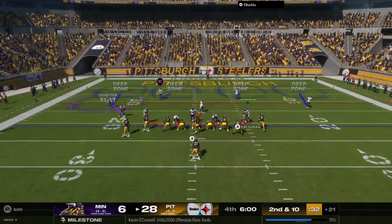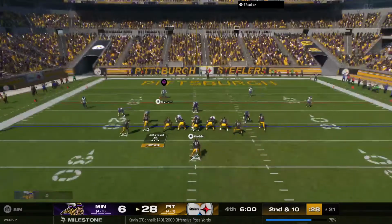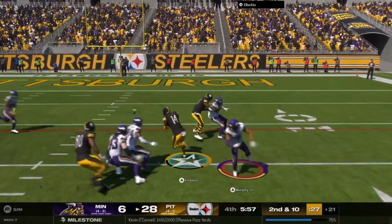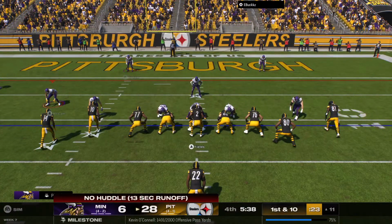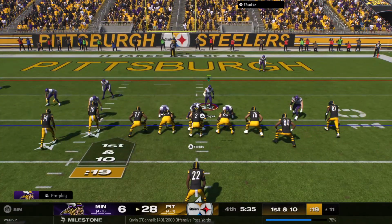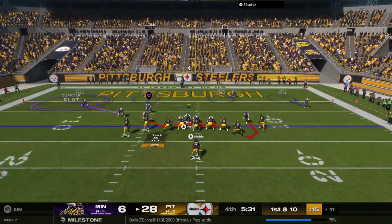So now 2nd and 10 after the incompletion on 1st down. And they'll send Pickens in motion right here. He's going to get it on the jet sweep. Oh, and fine work there as he gets this thing down to the 11-yard line. Now a 1st and 10 at the 11. That's good for us Steelers. 1st down. 1st and 10.